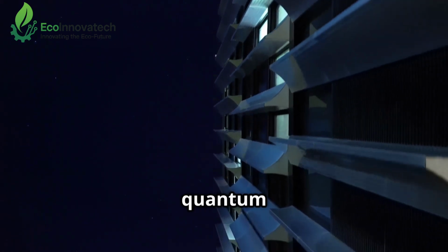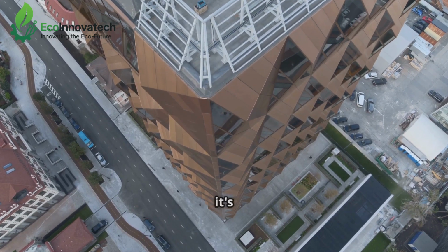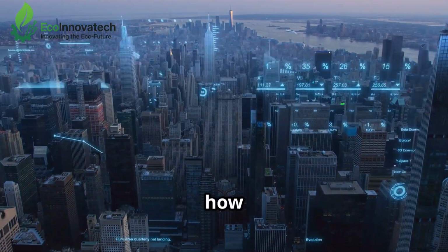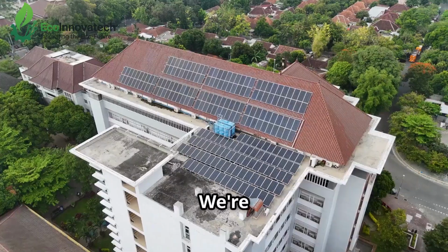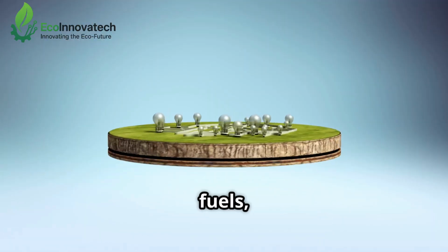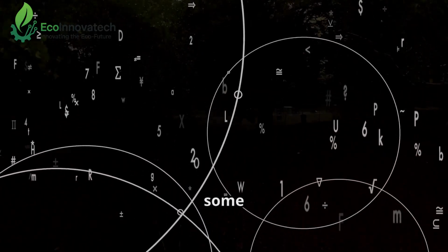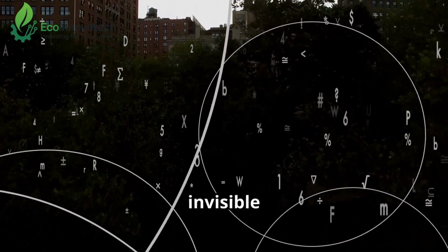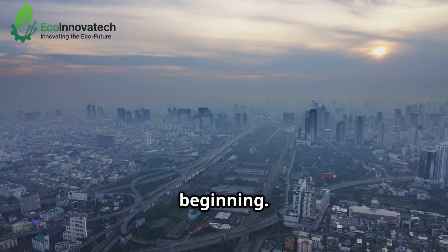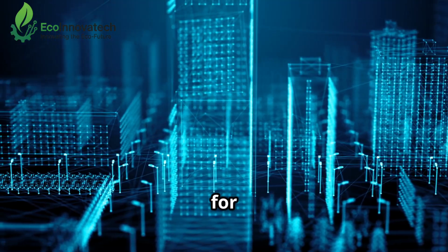So, as you can see, this quantum dot window technology is not just some futuristic concept. It's here, it's evolving rapidly, and it has the potential to completely transform how we power our world. We're talking about turning buildings into energy generators, reducing our reliance on fossil fuels, and creating a more sustainable future, all thanks to some clever engineering and the power of invisible light. But this is just the beginning. As the technology continues to improve, who knows what other applications we'll find for it.